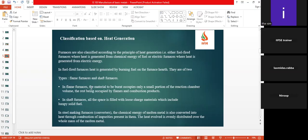When I say fuel fired, welding also... sorry, welding is different. It is also an arc, no? Arc welding is different. Arc furnace is different, though the application may be the same. There also you are heating the electrode and joining two different metals. Here, arc furnace means we use graphite electrodes to heat up the metal. There also you will melt the metal, and it will get attached to the other metal. So here, joining will not happen.